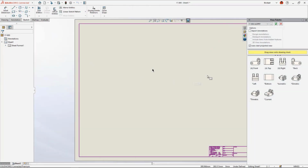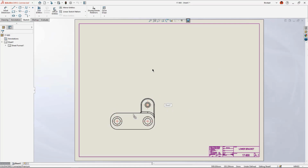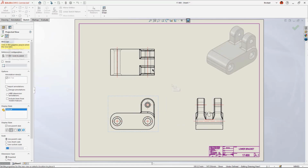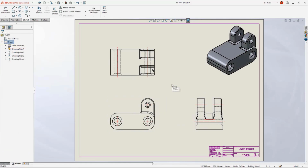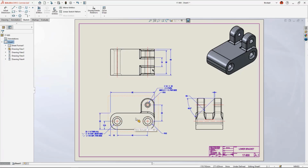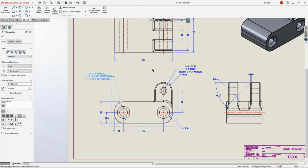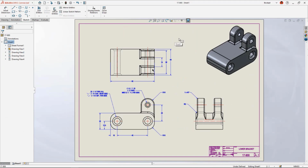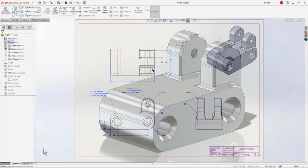So you can use the view palette to simply drag and drop the standard views as per the standards, the third angle projection or the first angle projection which you are using. You can even use the model items to fully automate all the dimensions, like the auto dimensioning technique we can say, and you can even simply rearrange the dimensions according to the requirement. Like this, you can automate your drafting using this 3DEXPERIENCE SolidWorks connected. Okay, so now the drafting is ready.